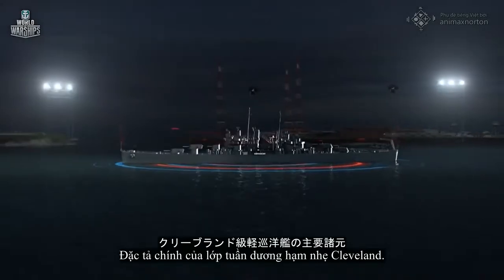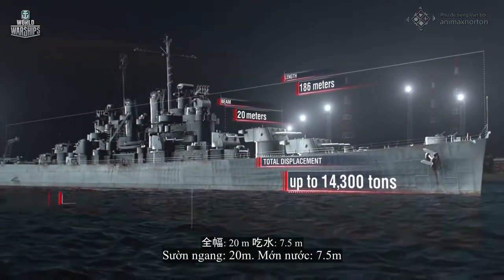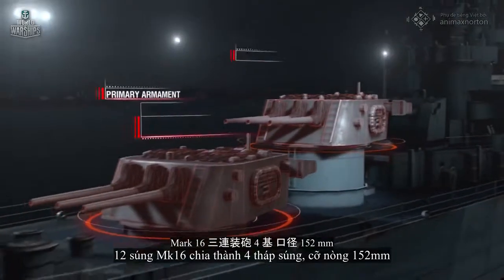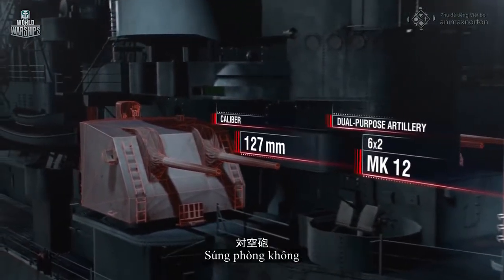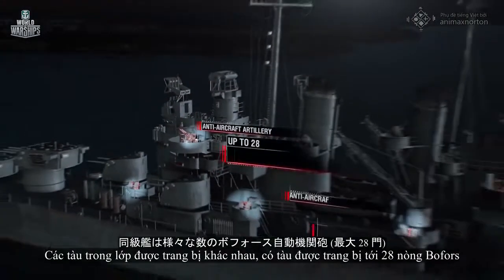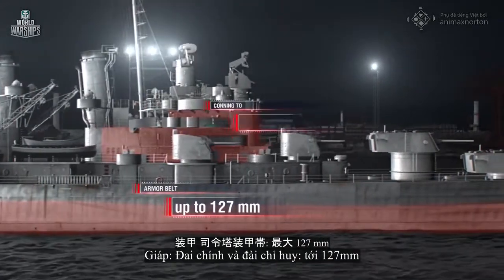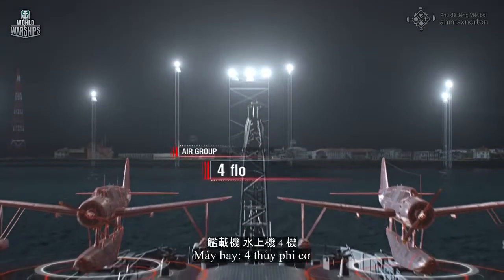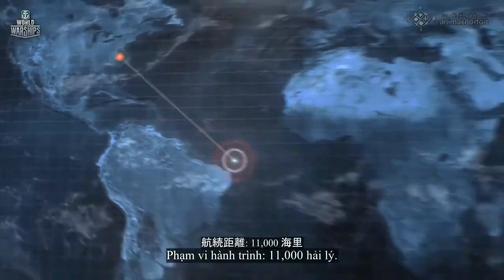Key specifications of the Cleveland-class cruisers: total displacement up to 14,300 tons. Length 186 meters, beam 20 meters, draft 7.5 meters. Armament: primary armament, 12 Mark 16 guns in 4 turrets, caliber 152 millimeters. Dual-purpose artillery, 12 Mark 12 guns, caliber 127 millimeters. Anti-aircraft artillery: different ships of the series were equipped with up to 28 Bofors and up to 20 Oerlikon autocannons. Armor: armor belt and conning tower, up to 127 millimeters. Deck, 51 millimeters. Turrets, up to 165 millimeters. Air group, 4 float planes. Maximum speed, 32.5 knots. Cruising range, 11,000 nautical miles.